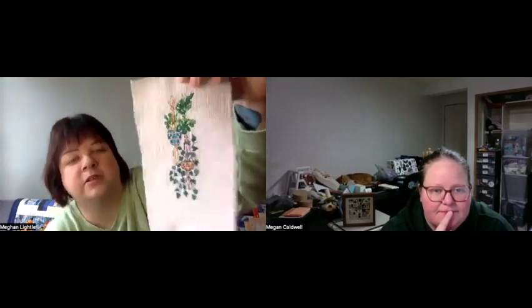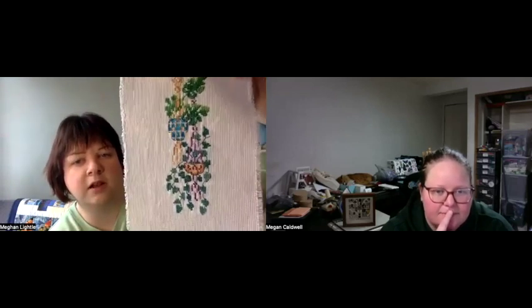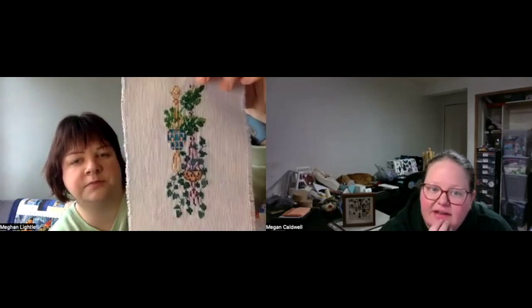And then there was also more back stitching around all of the ropes, but I just did the outline of the pots and the stems of the flowers. It looks really good. I like it. And it's gonna be a bookmark. I'm gonna finish it as a bookmark.